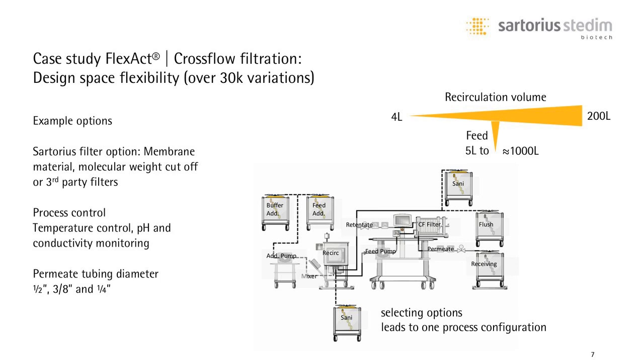Process control strategies, whether we have temperature control, pH, conductivity, in-bag or in-line, and we can look at the permeate tubing diameter coming off with the flow pipes and the pressure pipes and the retentate permeate flow constriction. There's a huge design space that can be configured from the wetware to the hardware, covering our recirculation volumes of down to 4 liters and right up to 200 liters, and feeding in product from 5 to 1,000 liters. But there's a huge design space that is built up over the number of years that we've been designing cross-flow systems, as well as moving into single-use cross-flow systems. But that's the two components on the hardware and the wetware.